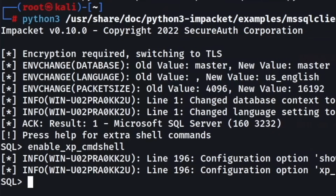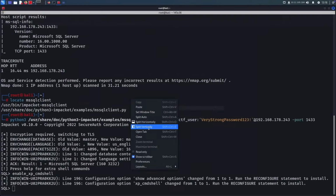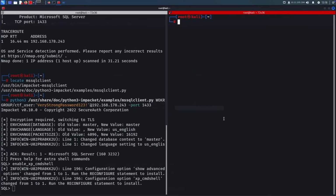Just like a simple reverse shell. Let me split my screen here and show you what I mean. Now the first thing we have to do is to locate the netcat binary, which can also be found inside all Kali distros as well.